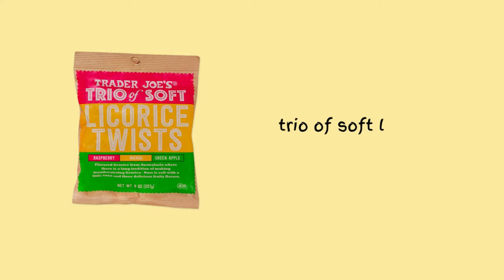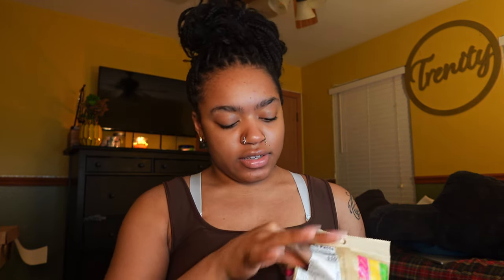Trader Joe's trio of soft licorice. They've got raspberry, mango, and green apple. So these remind me of the Wallaby ones, the Wileys. Those are good. They have a limited time lemon one, and those are great. So I'm gonna try each one of them and rate which ones I like. This one's the mango.